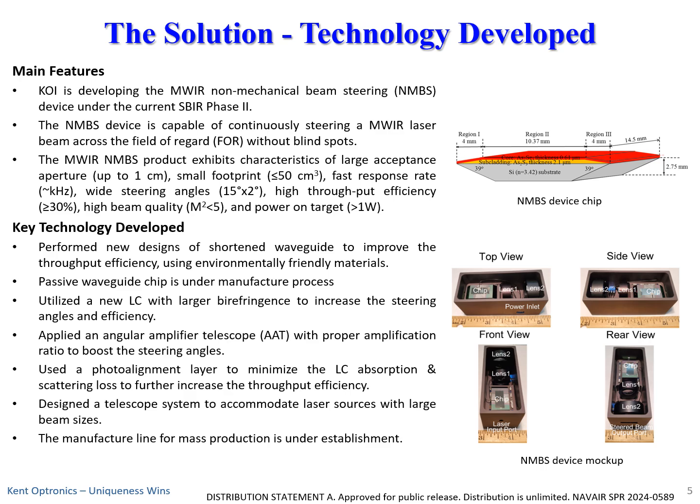5. We have used a photo alignment layer to minimize the LC absorption and scattering loss to further increase the throughput efficiency. 6. We have designed a telescope system to accommodate laser sources with large beam sizes. 7. Our manufacturing line for mass production is in progress.